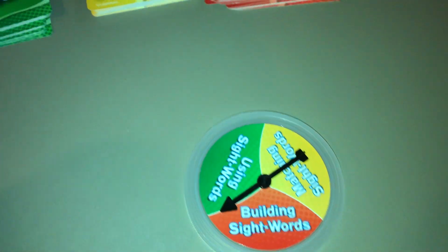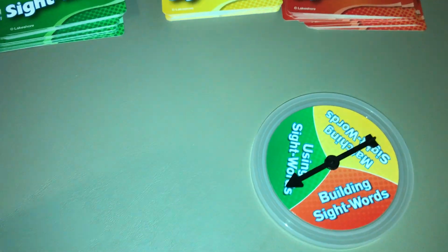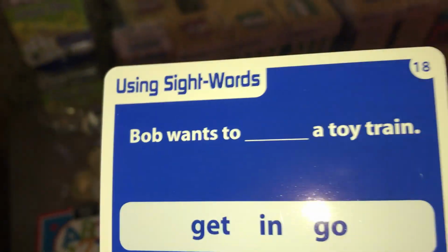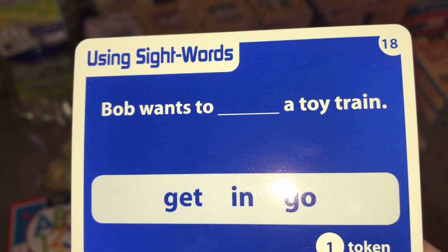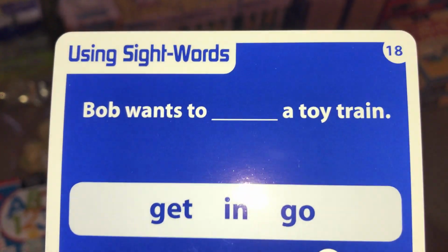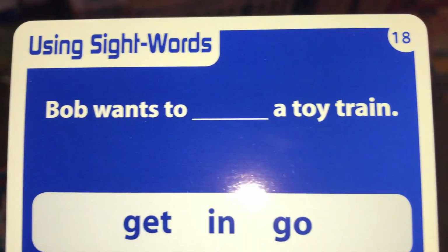So in this game, you just simply spin the spinner, and that's on the line, so spin again. I landed on using sight words. So I go to the using sight words, and I flip it over, and it says, Bob wants to blank a toy train. Does Bob want to get a toy train? Bob wants to in a toy train, or Bob wants to go a toy train? Well, the correct answer is get. And the person next to me is going to check my answer.